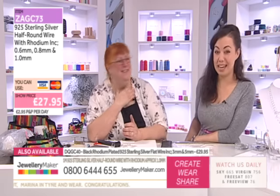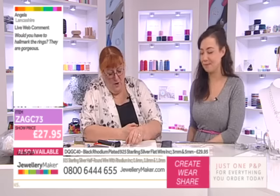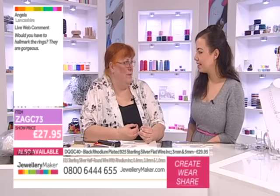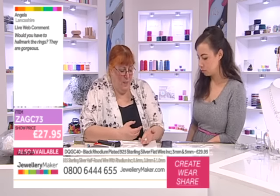We've had a message in actually about the sterling silver that we've worked with. Would you have to hallmark the rings? They are gorgeous, says Angela. There is a weight limit to what you can hallmark, which is 7 point something grams. Is it 7.1 or 7.5? It's just over 7, isn't it? I personally, if I was going to sell my silver, would start hallmarking. Because if that was definitely going to be your niche, if that's where you're going to go, if you're going to sell it, then start hallmarking because it adds value anyway. 7.78 it is. I have no idea how much that weighs.